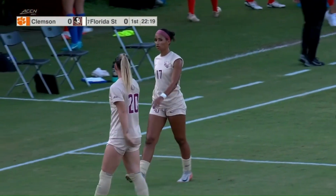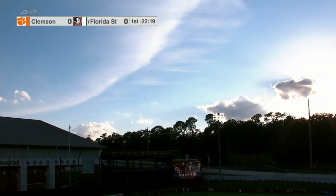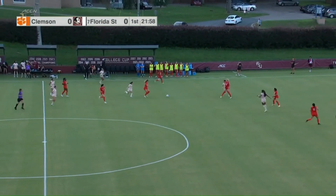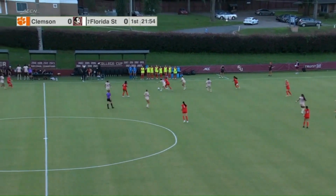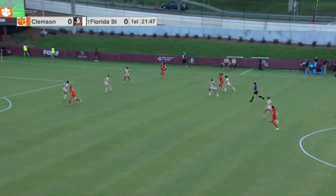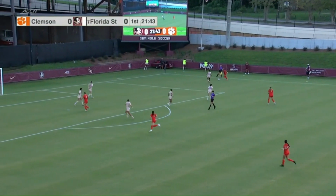This will be the first hydration break of this match. Hey, back in Tallahassee. How about that, Jack? No days off, right? No. ACC Freshman of the Year last year, had a historic season en route to that national championship, and certainly raised some eyebrows and made a name for herself in the U20 World Cup here just a few weeks ago.